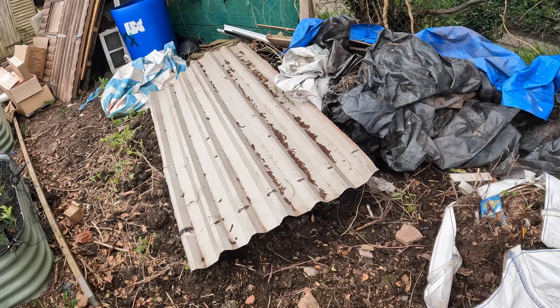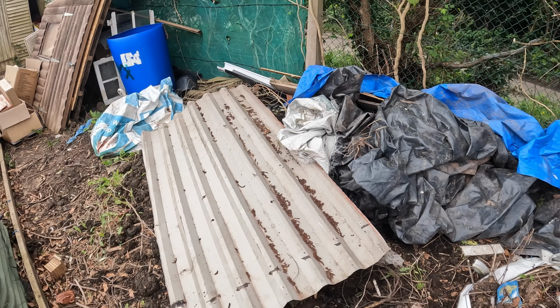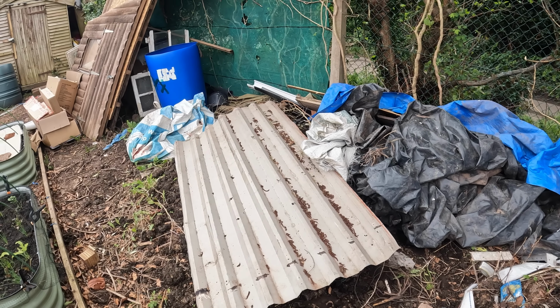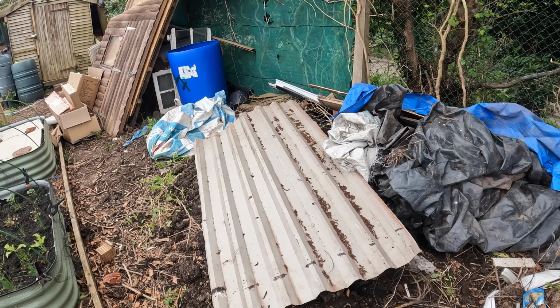Now, it's not very often I show you a plot tour, because I think I give out quite regular content, so you see the progress weekly anyway, but today I thought I'd just give you a little look around at what's going on, and also what I've got planned for the back of this plot. There's still a pile of manure under here, and that will be filling up the next project I've got. Behind you, there is a shed over here. I need to dismantle that, reclad the other shed with it, and sort out this area. It's a good 8 foot by 30 foot length of plot that's not being used. So I figured I'd not waste that space, it's there, it's not doing anything.